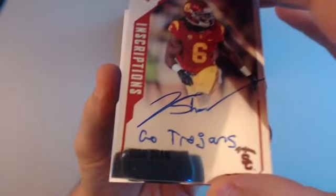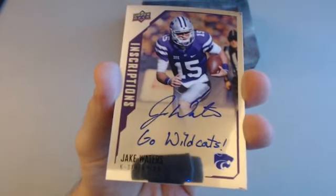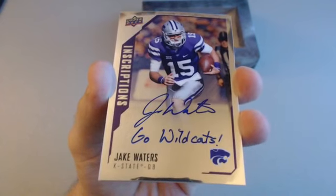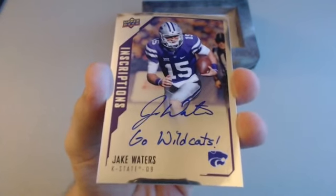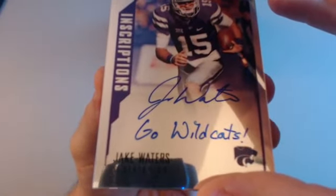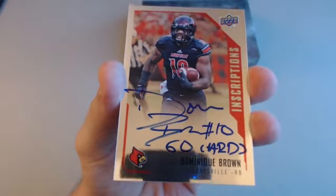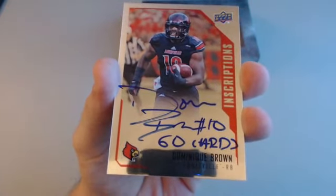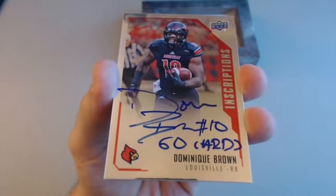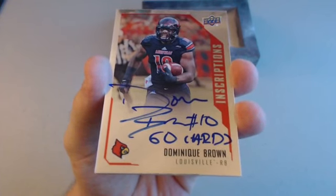Okay, all right, guys. After that, we'll have a Jake Waters Go Wildcats on-card autograph, inscribed. Undrafted, but picked up by Jacksonville. Corey Ha, that is you. Behind that, a Dominique Brown. Beautiful autograph, though. I'll give him that. Man, give some boys a lesson. That's called eating up a card. That's how you sign a card. You take up almost half of the card. That's how you sign an autograph.